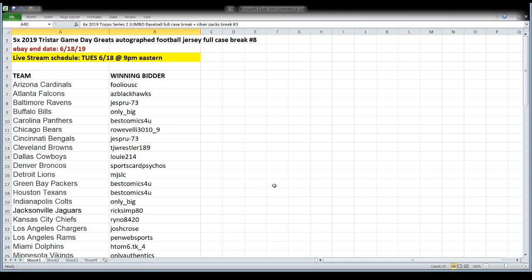So first up tonight is a 5-box case of 2019 TriStar Game Day Greats Autograph football jerseys. It is a full case break. It is break number 8.